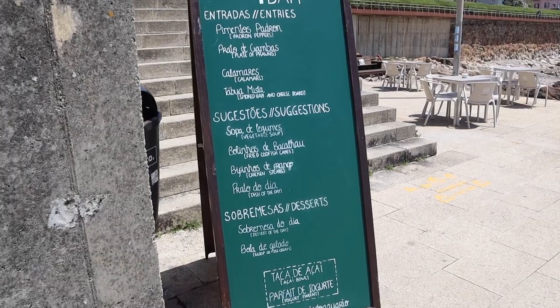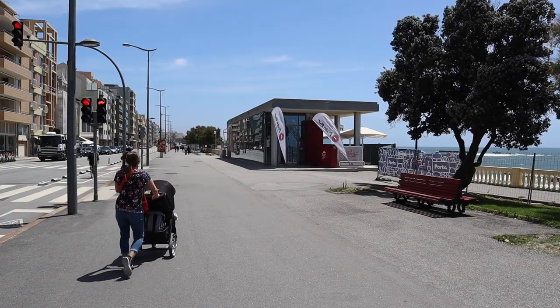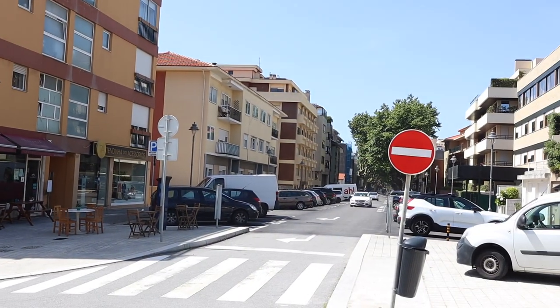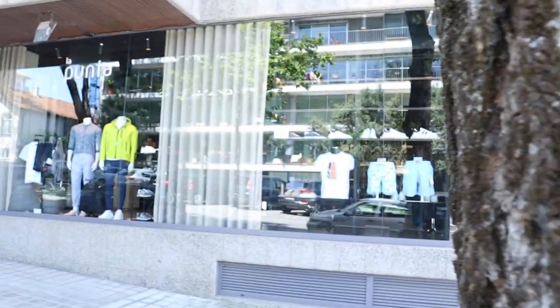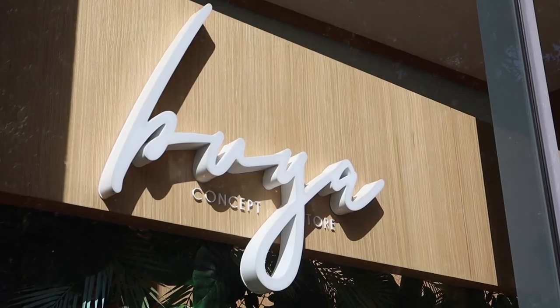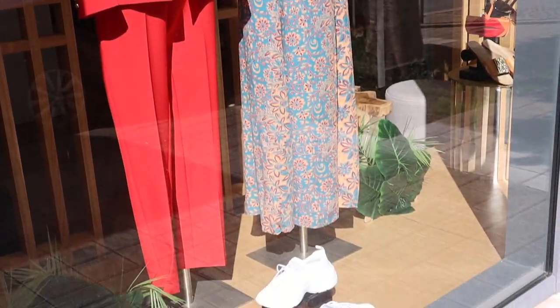There are a few restaurants along the beach, but if you head up to street level, you will find many more, some with views and others set a bit more inland. You'll also find a good mix of shops. Again, you will find that the fashion and lifestyle tends to be more upscale. You can walk through the narrow and windy streets to explore.